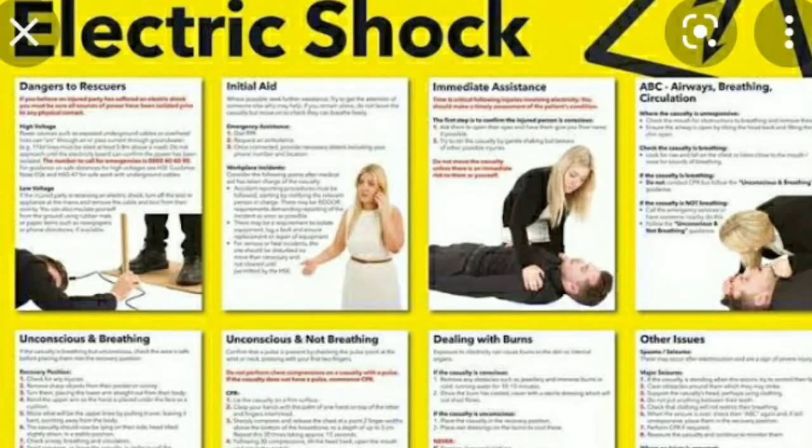What do you need to do in emergency first aid for an electric shock? How to help a victim of electric shock?